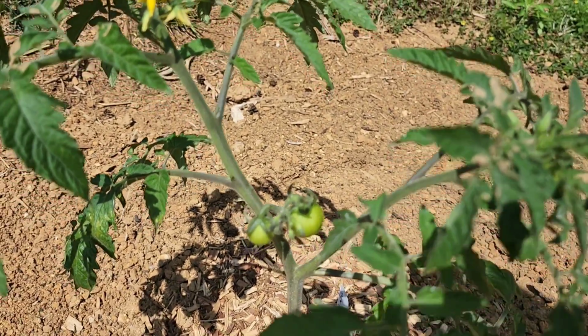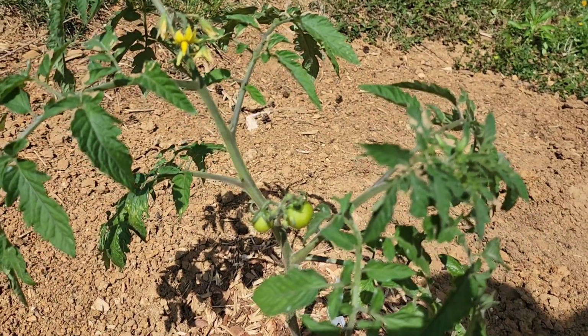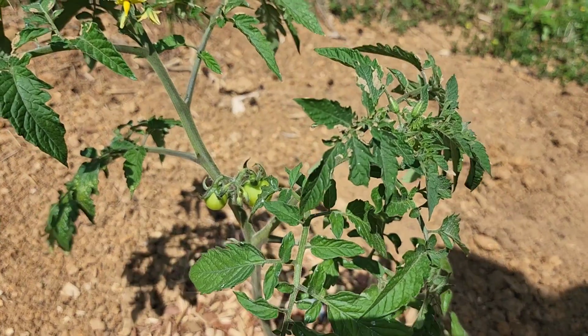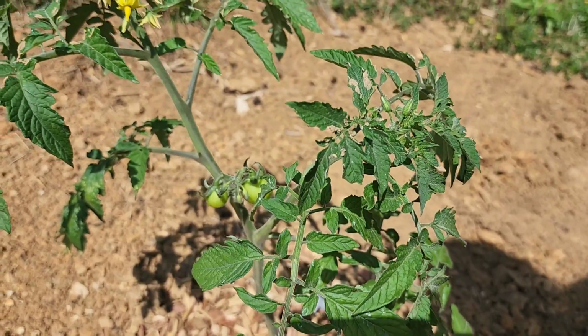This is a Campari cherry tomato. So I did not pluck those off. I let them grow. So we'll see how it does. Sometimes when you do that, the first 2 or 3 that you pick off of the tomato plant are not as flavorful, but it will eventually get there, even if that's true.